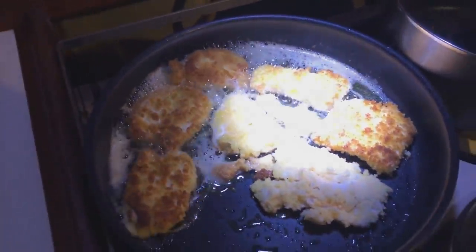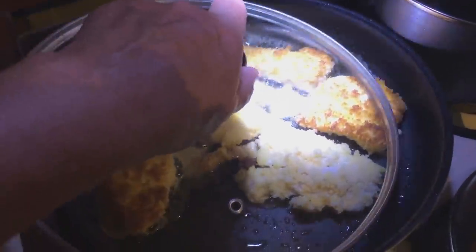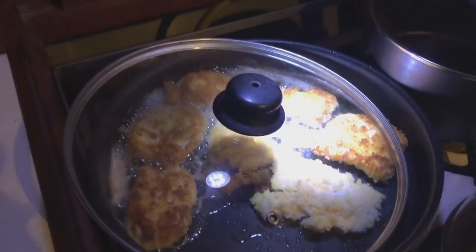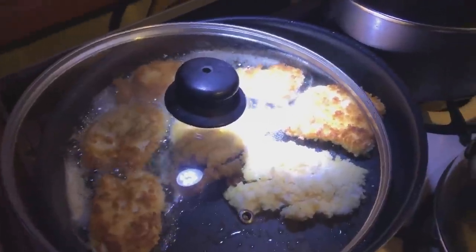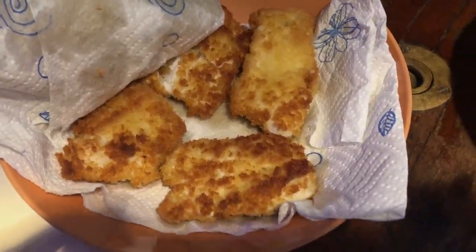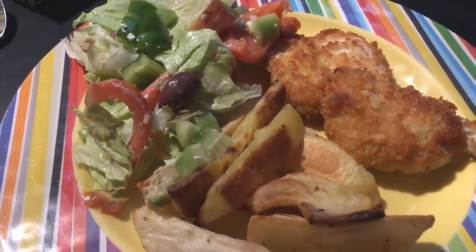It's Friday, so we're having fish and chips, shark here, and we've got wedges in the oven. And the only reason I put the lid on is to stop the splatter all around the stove here, which makes a big mess, and then you need water to clear it up. Doesn't look too shabby. Yum yum.